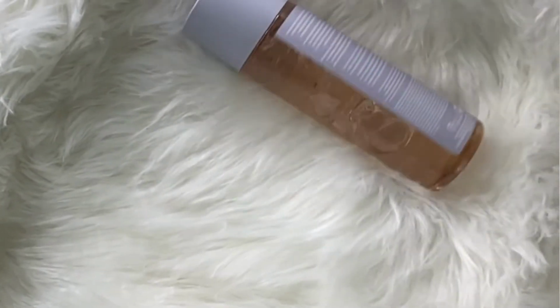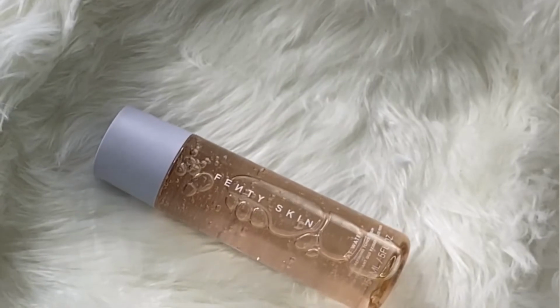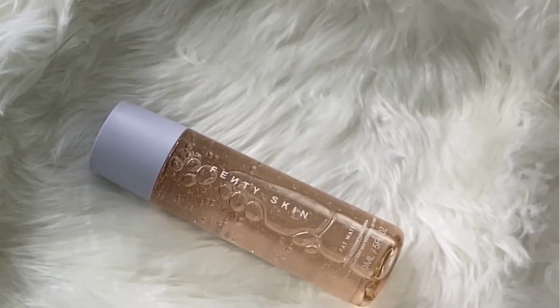Then we're gonna use the toner. I use Witch Hazel, so I kind of like the thought of a toner that's a little more like a toner and serum. I use toner and I use a serum. I like the little clicky thing. It's so cute. Applicator is so weird though. I'm just not used to this. Ooh, I like how it feels.